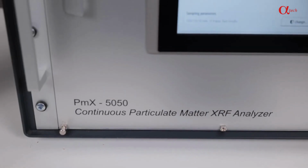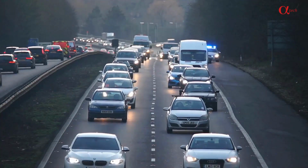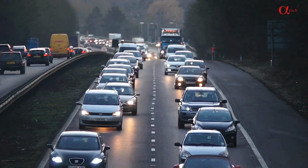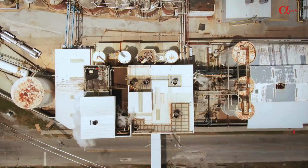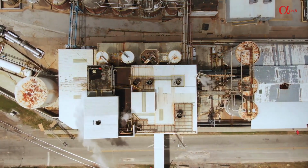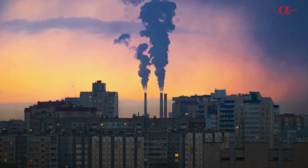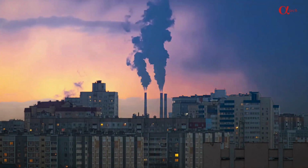The PmX5050 is not just a smart analyzer, it is a powerful instrument with a wide range of applications. Let's take a look at where and how it can be very helpful. First of all, it is environmental monitoring. The analyzer helps to monitor air composition in real time, which is critical for assessing the environmental situation. Second, it is the industrial field. Here, the PmX5050 can be used to monitor emissions and comply with environmental standards. And finally, it's health research, where the analyzer can help in studying the impact of air quality on health.